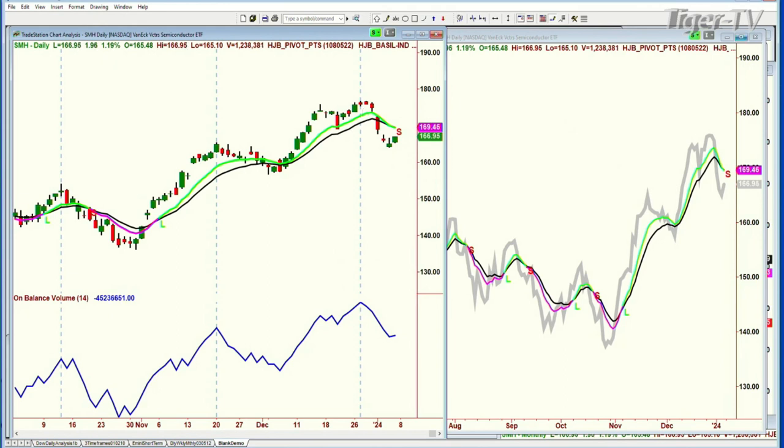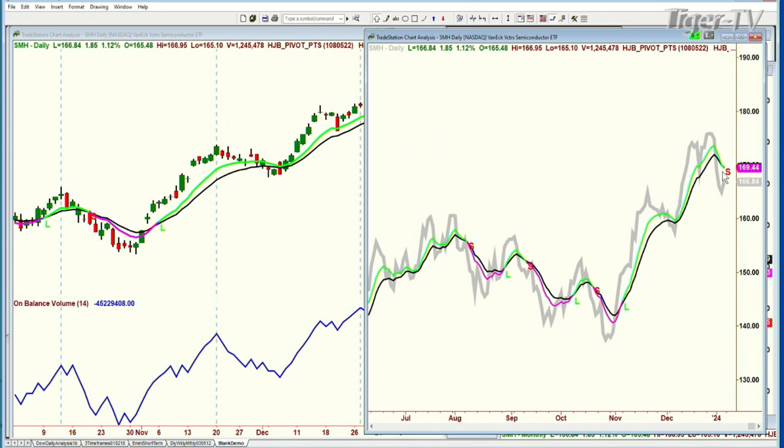So what did we look at? We looked at the 9-period over the 14. You can see it right here in the daily chart, another daily chart without the on-balance volume, you've got that S right there. But wait a minute, let's look at what's happening in the Dow.